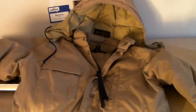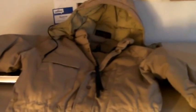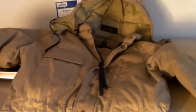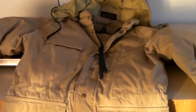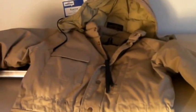This is a vintage Eddie Bauer hooded parka, similar to that Woolrich one, only it is down-filled. So it's quite fancy. It's got a few marks on the front, and it was on sale. I think we bought it for like $1 or $2 at a thrift store, and it sold for $55.